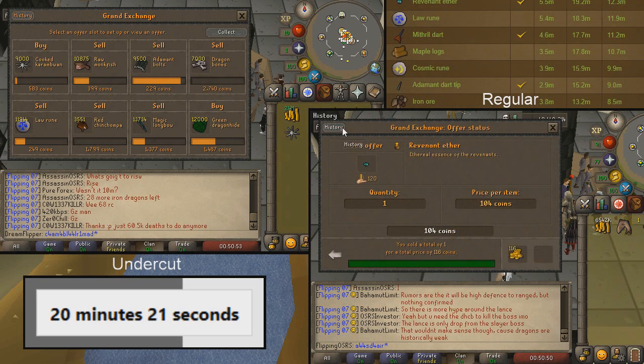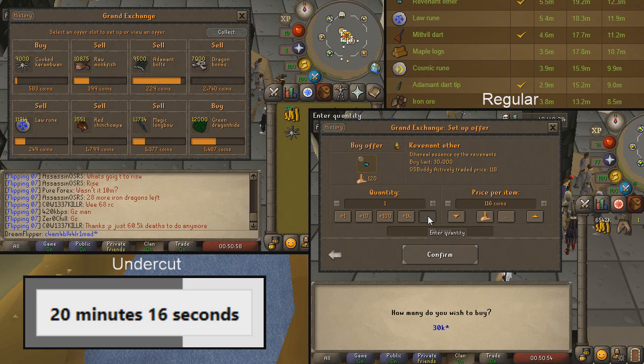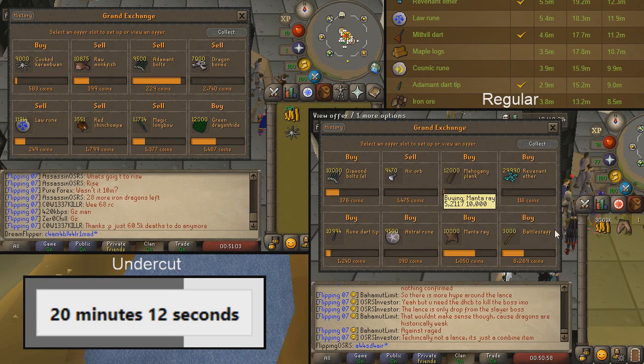Wow. Okay, maybe we'll try Revenant Ether on my right account. That is a 4 GP margin, which is pretty good. And we could do 30,000 of them. Zulrah scales did not work, which is a similar item to this. So we'll maybe see if this actually does anything.